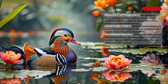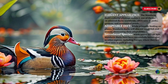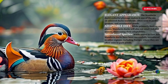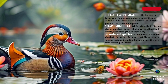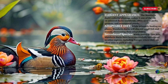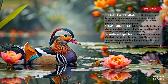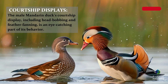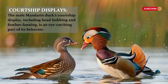Elegant appearance. The Mandarin duck's colorful plumage makes it one of the most admired ducks worldwide, often seen in parks, gardens, and ornamental ponds. Adaptable diet. While primarily feeding on plants, Mandarin ducks will also eat small fish and insects, showcasing their adaptability. Introduced species. While native to East Asia, Mandarin ducks have been successfully introduced to other regions, including Europe, where they are often seen in park ponds. Courtship displays. The male Mandarin duck's courtship display, including head bobbing and feather fanning, is an eye-catching part of its behavior.